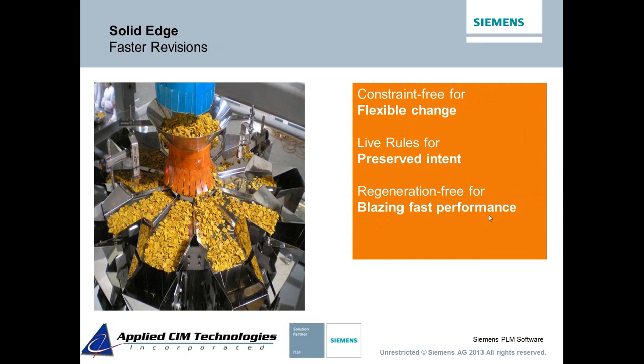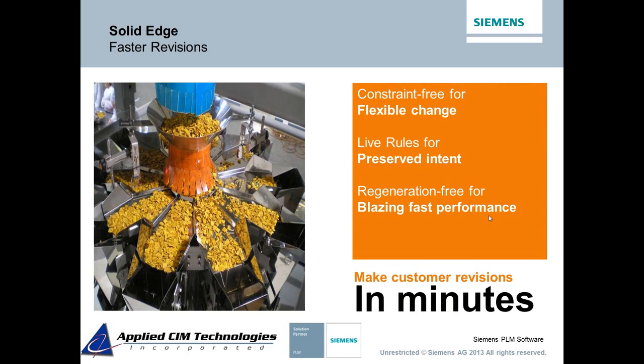Another thing we do really well with Solid Edge is faster revisions. Solid Edge with synchronous technology allows designers and engineers to edit models and drawings in a constraint-free environment. Solid Edge does this automatically with a tool called Live Rules. Jake mentioned that earlier. It's kind of like having an experienced co-pilot with you as you drive. So the models don't need to be regenerated, and what this means for the designer and engineer is blazing fast performance. What used to take hours, only takes minutes now.